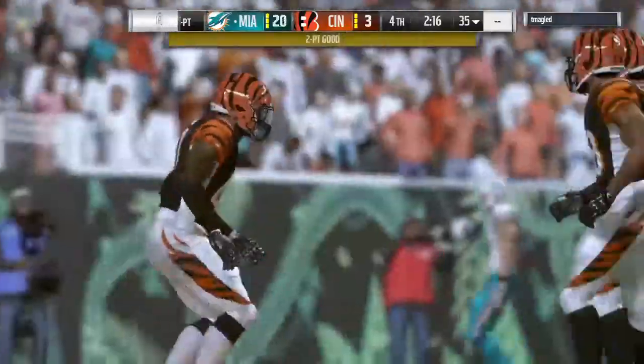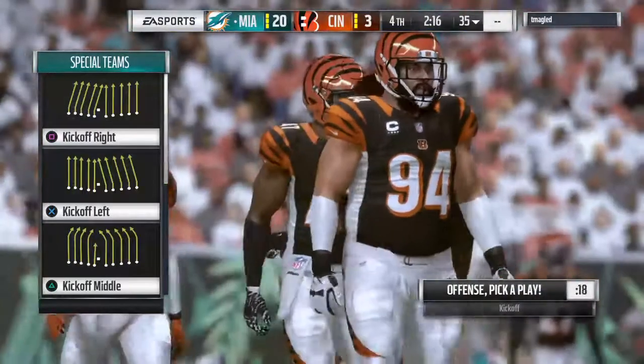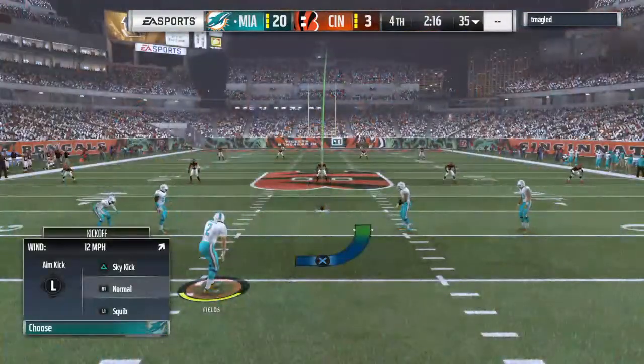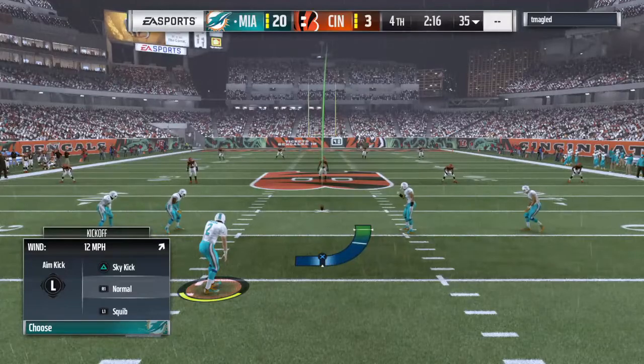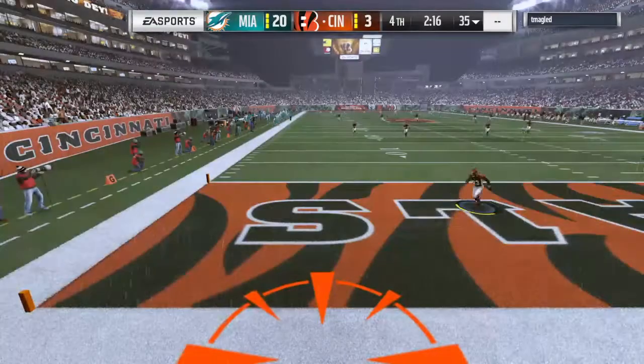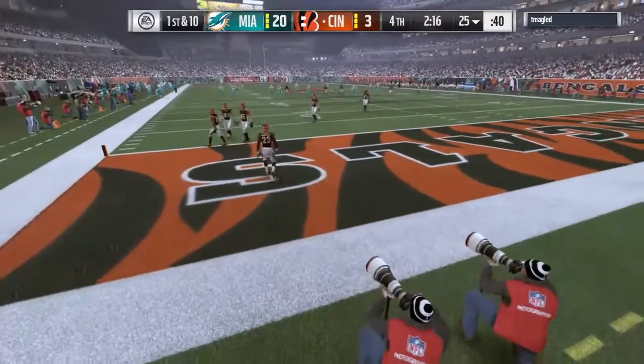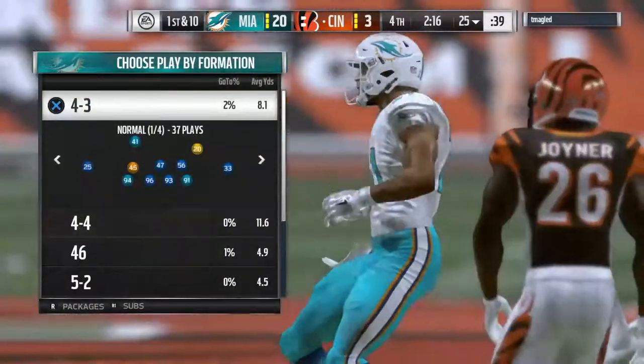Looking to throw, and he's got it. So the 2-point conversion is good, and they add on to their 4th quarter lead. The kicking team out for Miami as they will send this one away. And this will be a touchback as that sails over the end line.